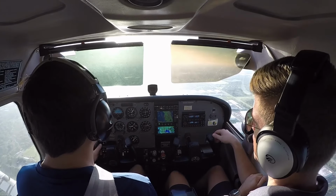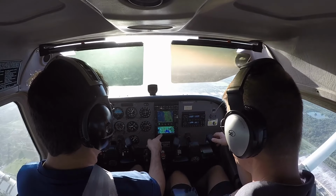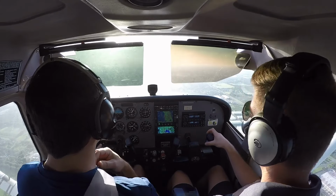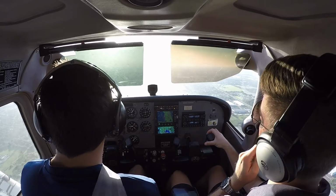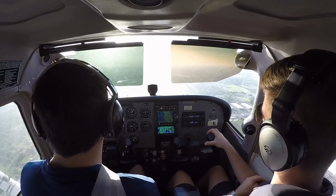Peter 09, Skyhawk 9526 Golf, taking runway 18, stand in the pattern. Peter 09. Peter 09 traffic, Skyhawk 3552 Charlie is about 3 miles to the east, eastbound, final call, Peter 09.